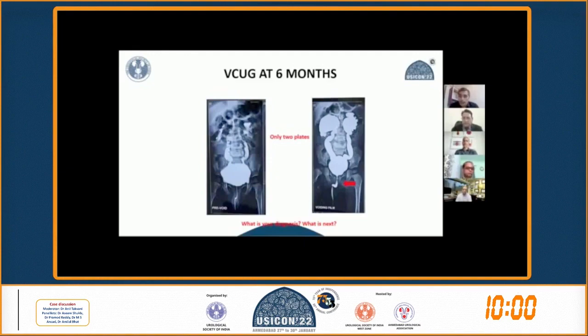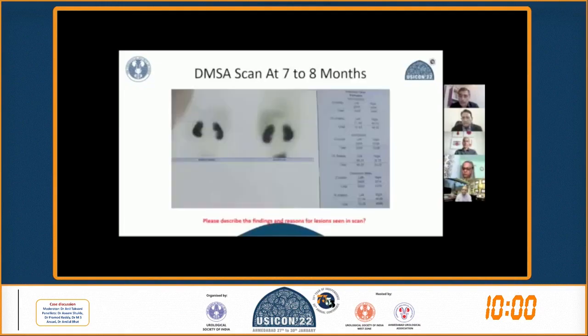But I went ahead with a diagnosis of primary vesico-ureteric reflux of high-grade dilating reflux, and with that I put the patient. I treated the initial infection with culture-sensitive antibiotics, and subsequently I put the patient on antibiotic prophylaxis. After a month, we wanted to study how much insult there is to the kidneys. So we went ahead with this DMS scan.